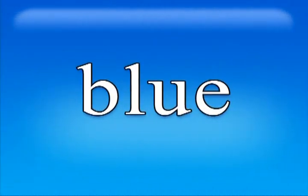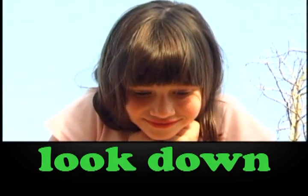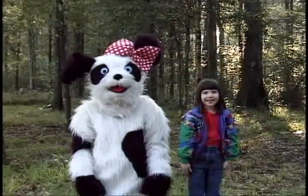Blue. Can you point to something that is blue? Black. Find something black. Brown. Try to name something that is brown. Look down. Can you look down like Keelan? Arms down. Put your arms down. Go ahead. Put your arms down.